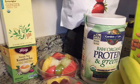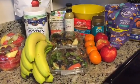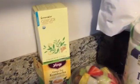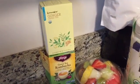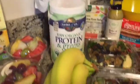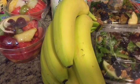Starting off with tea, I have ginger green tea and kombucha green tea, which is so good for you. We all know it's loaded with antioxidants and lots of good stuff. Also, I have some fruit. Starting off with the fruit, I have fruit salad and bananas, which I love to cut up once they're ripe and freeze for smoothies.